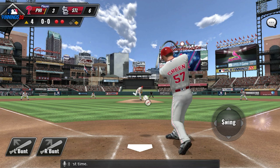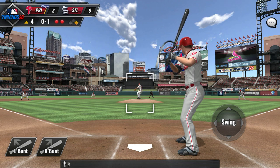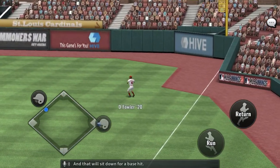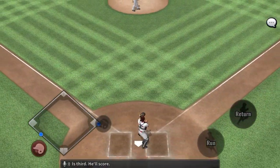He grounded out his first time. A lot of movement on that one. 0-1. Swung and popped up high to the right. And that will sit down for a base hit. Hicks rounds third. He'll score.